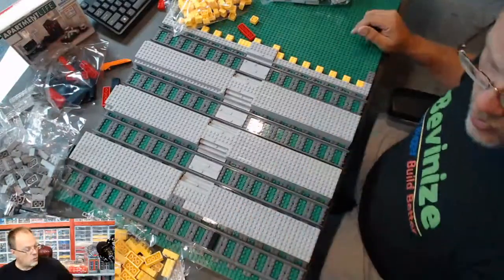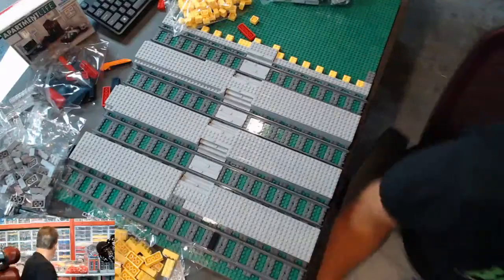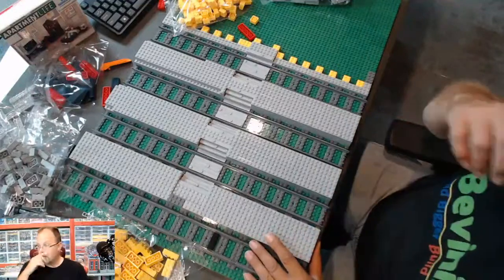I have never weighed it. I'm wondering if there's a weight on the shipping box. That's a really good question, Rob UK. I will look at the shipping box here momentarily.